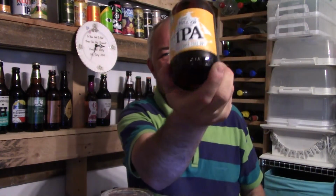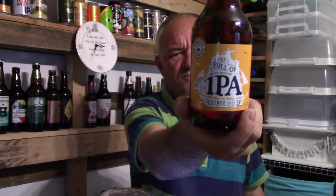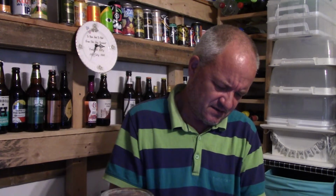Now you might be thinking, what the hell are you doing drinking beer on a Sunday morning? Well, I'm doing alcohol free, so I can get away with that. So this fellow here is from Brutal Brewing and it's A Ship Full of IPA, an alcohol free beer. From what the internet's saying, it's from Sweden. Yes, it is from Sweden.